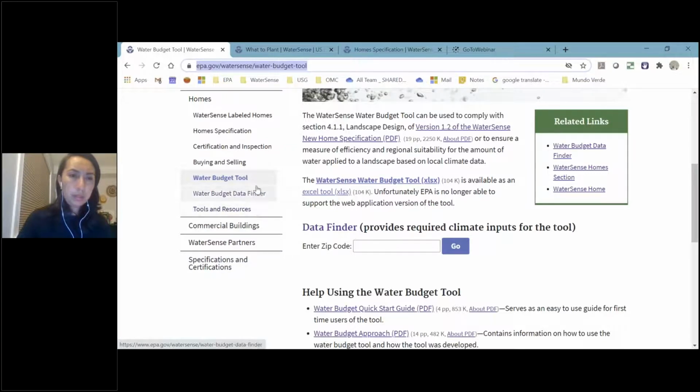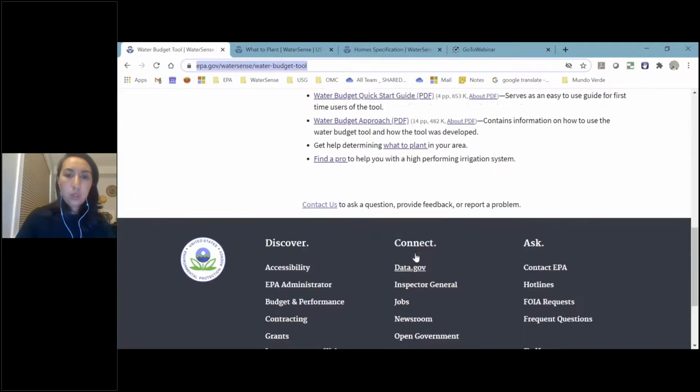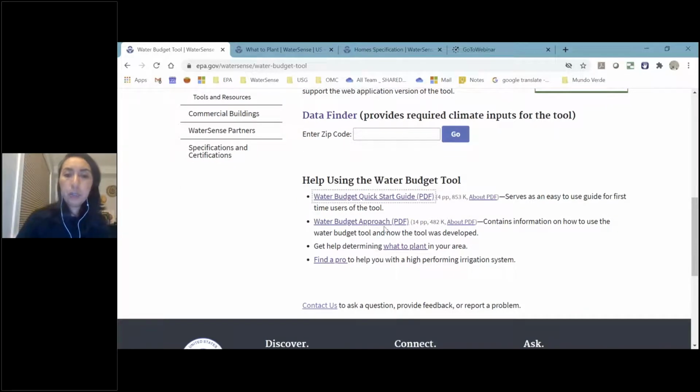If you go to the Water Budget Tool landing page where you obtained the Excel sheet, there's also a link to a quick start guide, as well as the water budget approach. And you'll find very specific technical information as to how we make those approaches. So that's just a good place to point you to. But I'll definitely go back into the tool and see how that behaves.